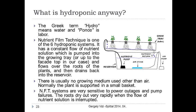I said hydroponic many times, but what does it mean? Where did this idea come from? Patrick Blanc, who invented hydroponic living walls, was a botanist, so his idea came from artificial production. Nutrient film technique is one of the 6 hydroponic systems. It has a constant flow of nutrient solution which is pumped into the growing tray, or up to the facade in our case, and this flows over the roots of the plants and then drains back into the reservoir.